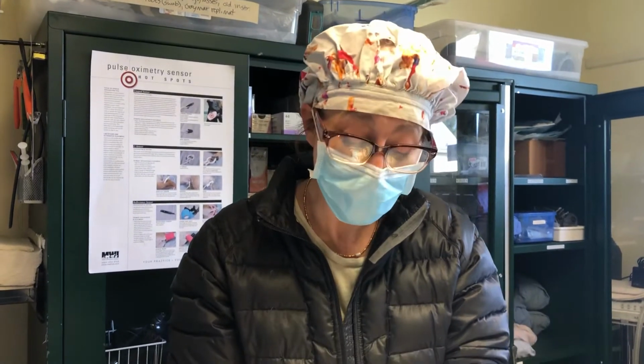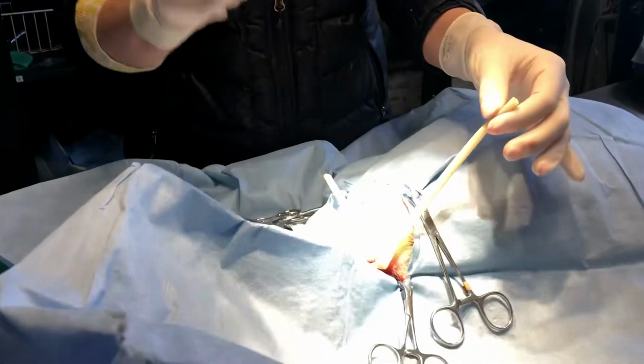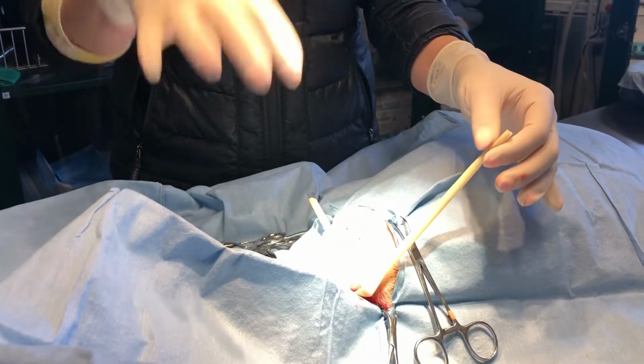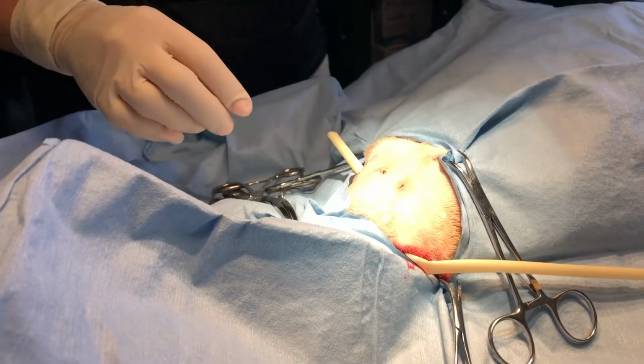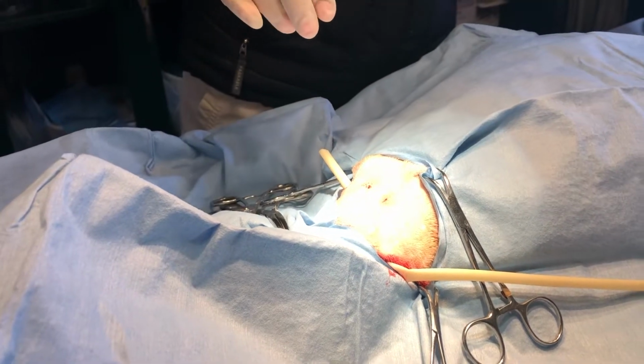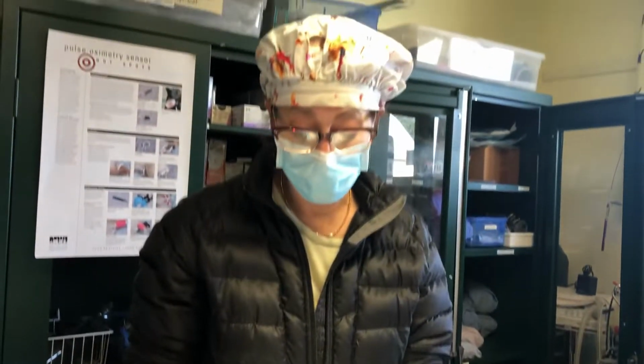People get really confused about the drain. You don't want to be flushing through the drain, it's around the drain. So the drain acts as a tunnel for you to place a topical cleaner or medication. We use a surgical scrub here called Novosan. So if you have a cat with a chronic non-healing wound, you can ask your vet about placing a drain.